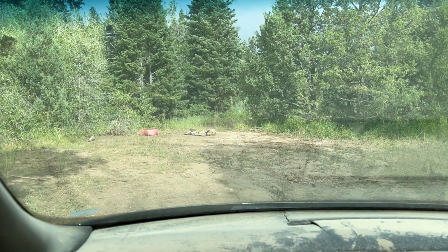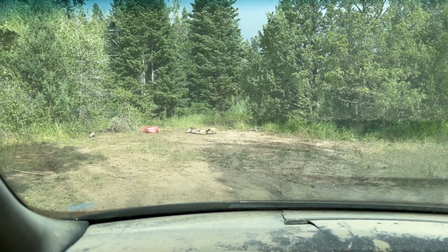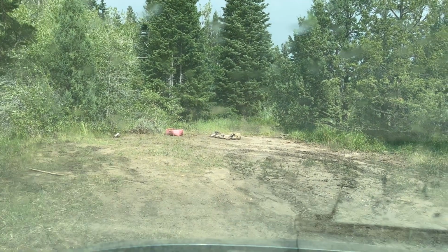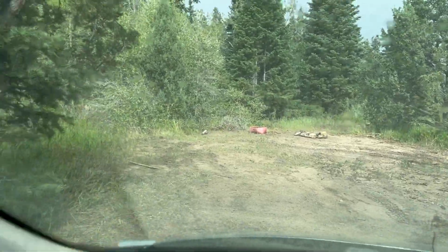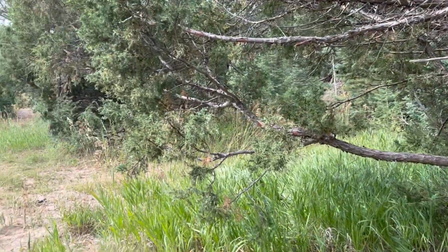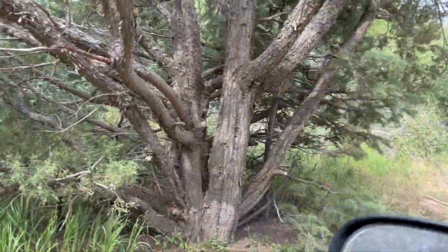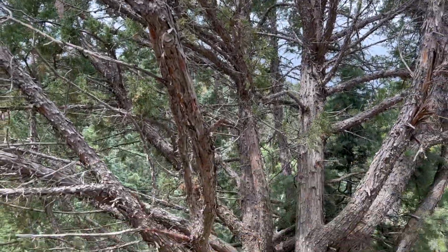Alright, so I don't know what was going on with those signs back there, but those were supposed to say National Forest. So we are in the National Forest. Now I'm just pulling off into the first little camping-ish spot to park, and we will venture from here to go see what kind of awesome vintage we can find.